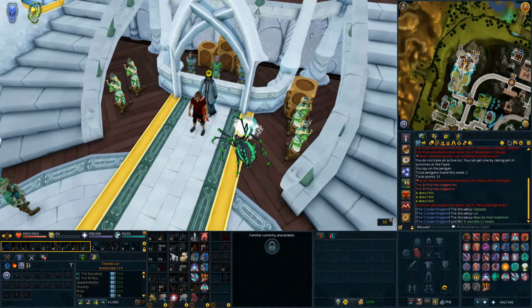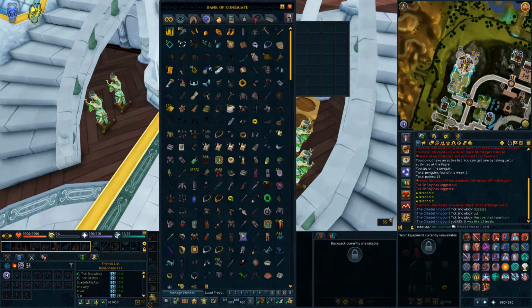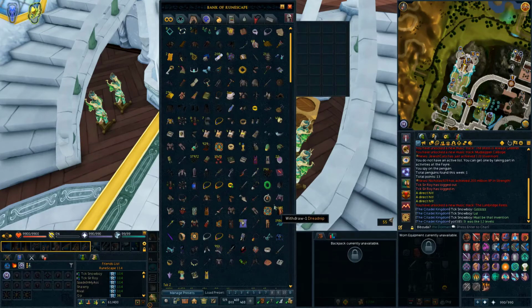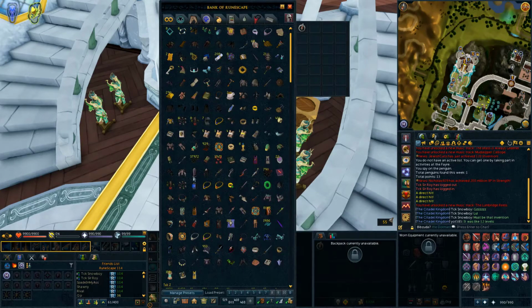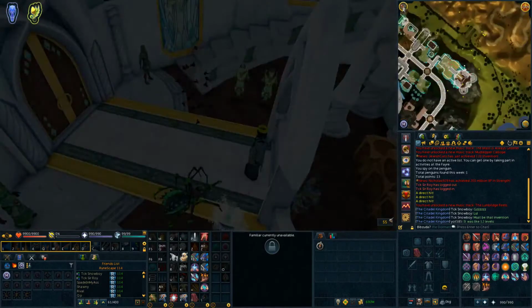Also this week, Guthixian butterflies are back in the game for about 2 weeks. If you catch those, I think you can catch like 20 a day. You get XP in your lowest skill. For a little tip, if it's still the same as it always was, they're usually a lot at the Barrows place. That's just my experience.